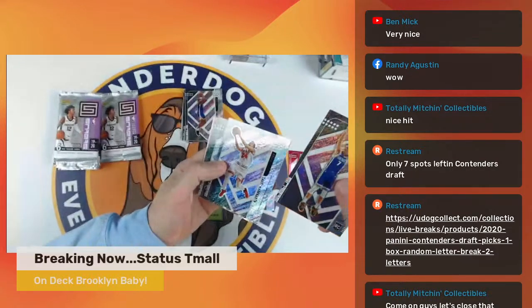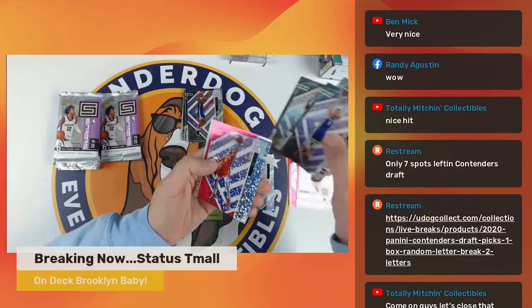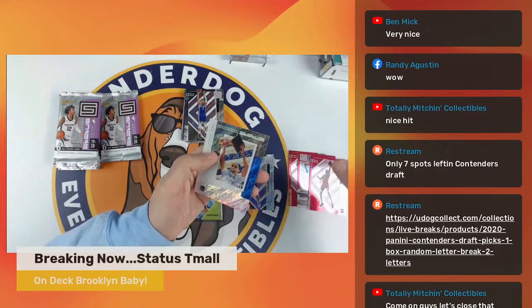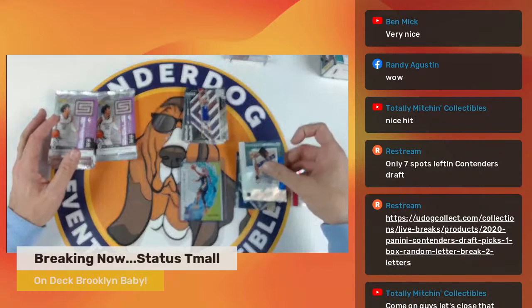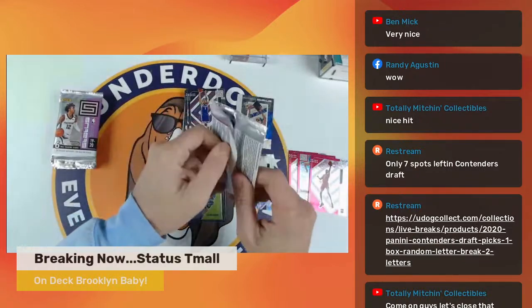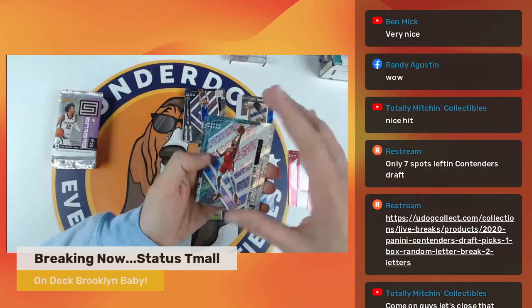Kyle Guy. Tobias Harris, Kemba, Nickeil Alexander-Walker, Pelicans, that's a red. Steph Curry Trophy Club. Yeah, congrats, Ben. Always bet on the underdog, man.